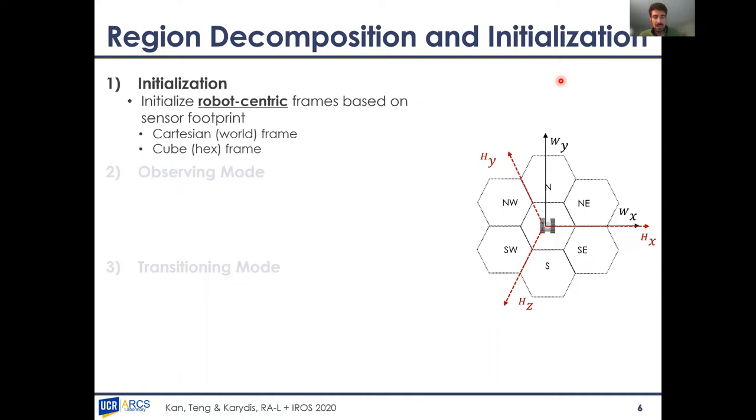What was unique in this approach is that we actually used two different coordinate systems. One is the typical grid coordinate system, the Cartesian world frame, where we use sensors to describe higher level tasks. And then a lower level cube or hexagonal frame, which is pretty unique in the sense that it allows the robot to traverse in all six directions with the same unit cost. This is key to go from one hex cell to another using only smooth motions and do this in an optimal way.